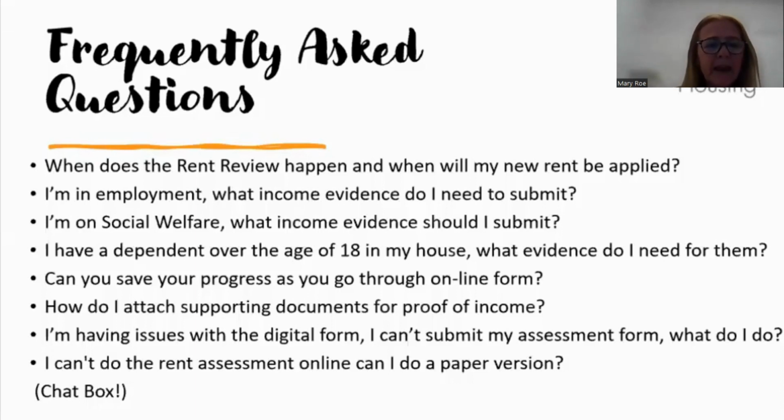Okay. And next one, can you save your progress as you go through an online form? You can, so long as you don't submit it. Isn't that right, Anya? Yes, so as you go through the form and you populate the form, it will save it. It has a memory. So if you go back and forward through the form, what you've already put into it will remain there. So when you send the form over to us, even if we send it back to you asking for additional information, the previous information that you provided should still be there.